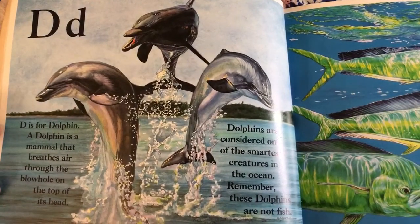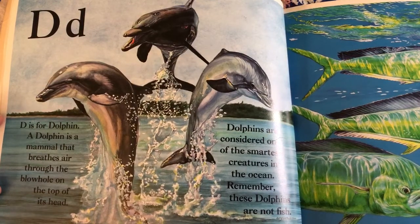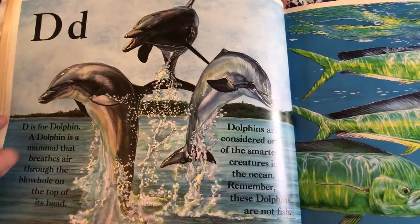D is for dolphin. A dolphin is a mammal that breathes air through the blowhole on the top of its head. Dolphins are considered one of the smartest creatures in the ocean. Remember, these dolphins are not fish.